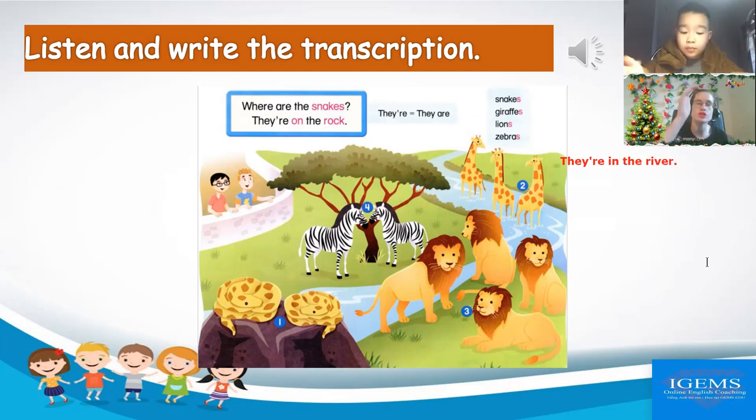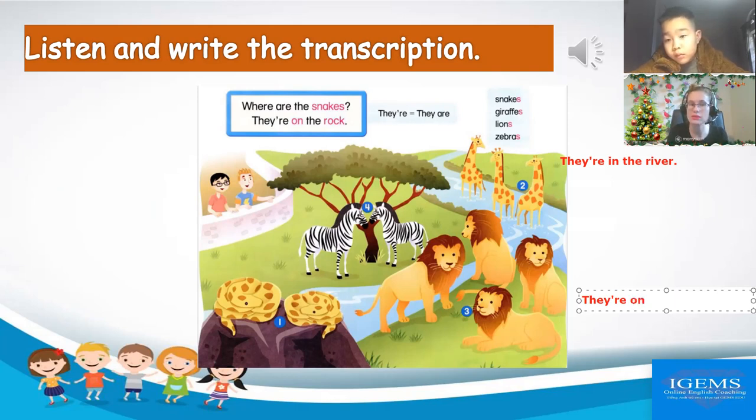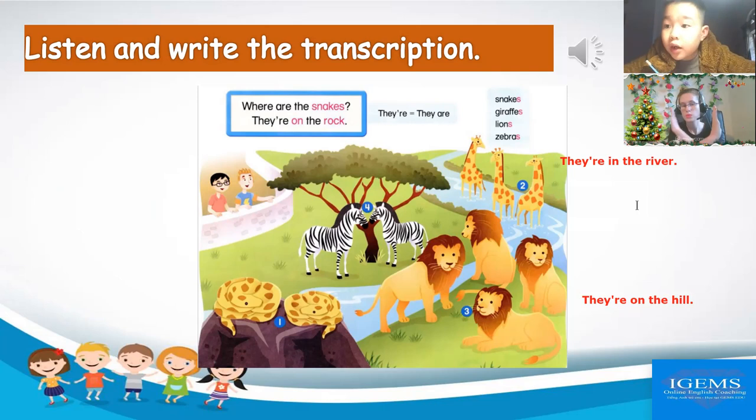They're in the water. The giraffes are standing in the water. Okay, in the river. Number 3, where are the lions? A lion is in a hill. Yeah, they're in or on the hill. They're on the hill. In a hill. On, not in. On. Yes, on. They can't be in the hill. Mm-mm. Four, where are the zebras?